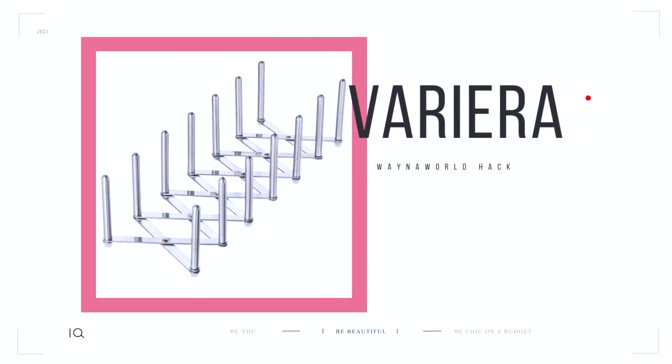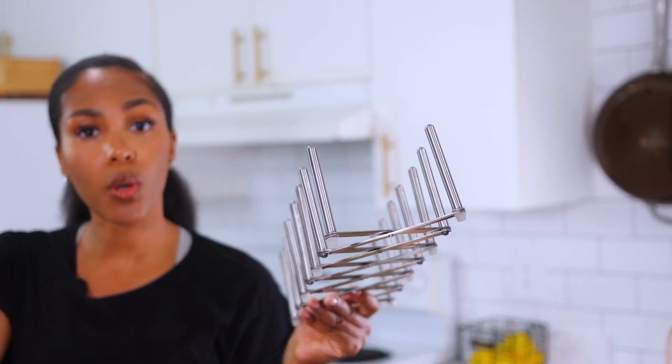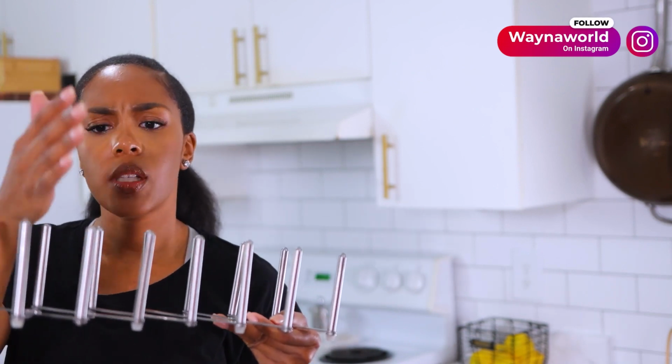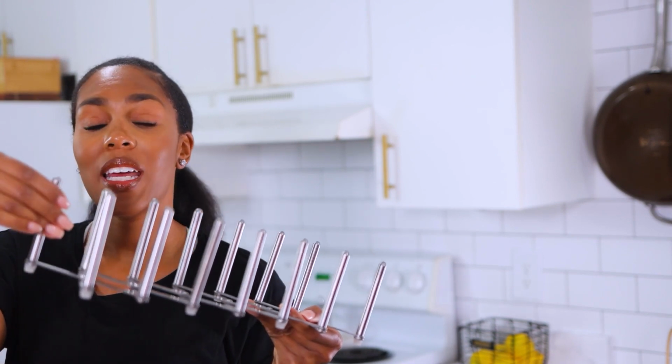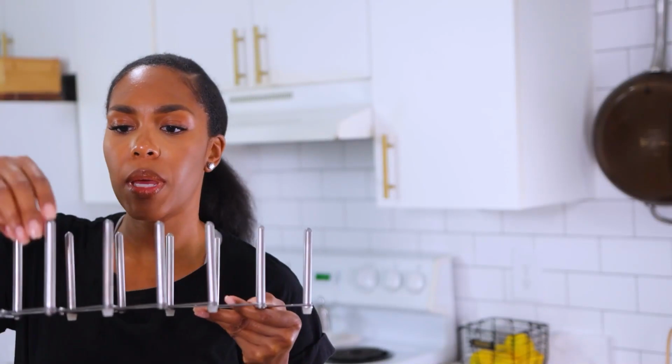All right, so the next little cool organizational piece that I really like is this little baby right here. What I love about this is that you can actually use this for multiple things. I've seen people use it for makeup storage. They put their sandals in here, but I like to use it for what it's actually made for, and that's to corral all of the lids for your pots and pans.